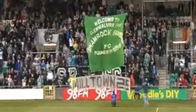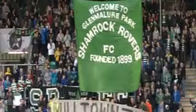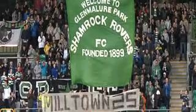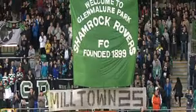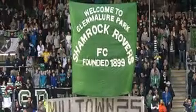with Dundalk in an away strip of yellow and blue, Rovers in their traditional green and white hoops. Hopefully you can see the display, which is based on the gates that were on Glenmalure Park in Milltown.